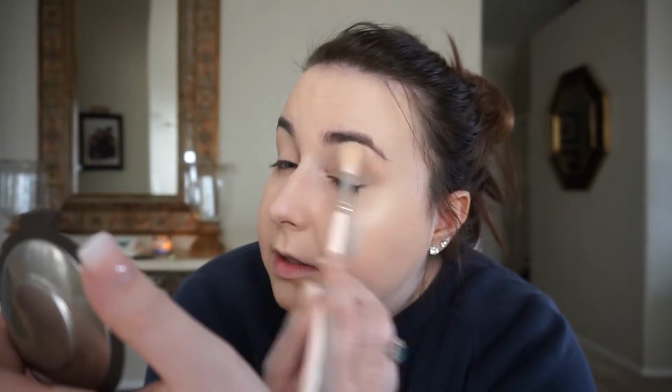This seems so backwards to me because highlighter is always the last step in my routine, but I really like the way it looks so far, so maybe I should just keep putting on more. I can't stop myself. So I think today I'm just gonna do my everyday natural type of makeup. My hair, I can't even with my hair today.